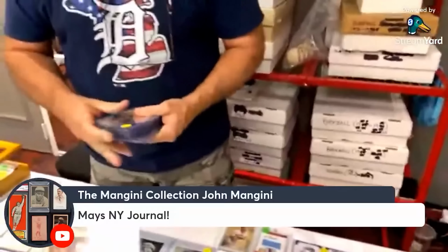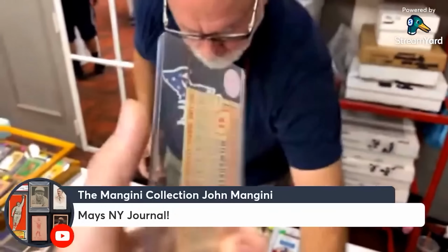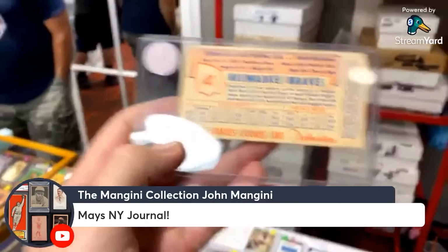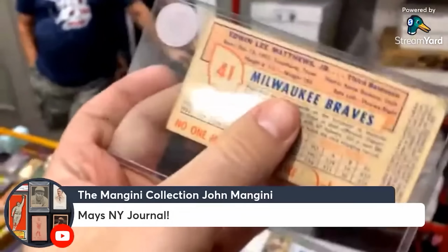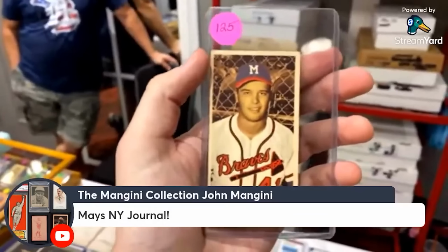So this is Ed Matthews. That set of things would be like $60, give or take. There is a crease on it. You can see that right there, and there's some back damage. But let me know, and I can get his PayPal.